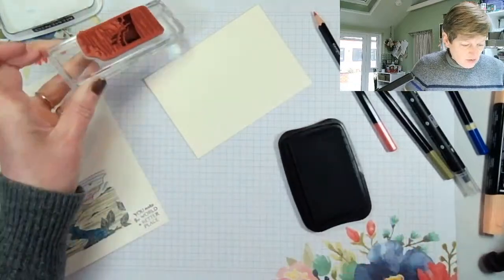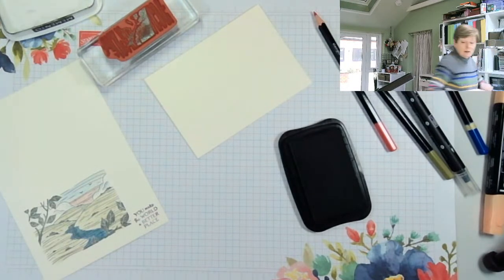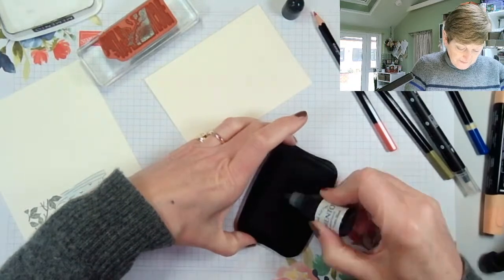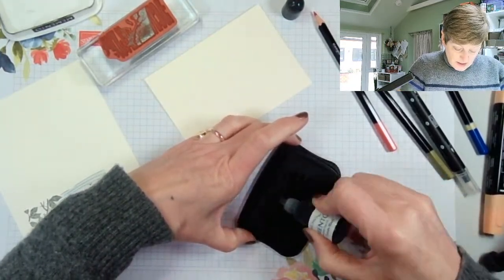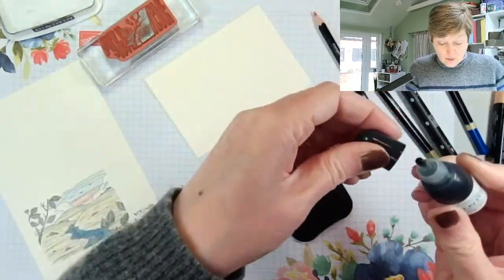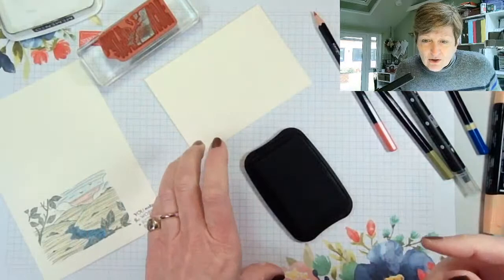This is not a good ink pad, bear with me. My Memento is getting dry, so I've got my re-inker. I have been doing a lot of Memento stamping recently, so I'm not surprised. But it will explain one of the reasons why the turquoise is blue.